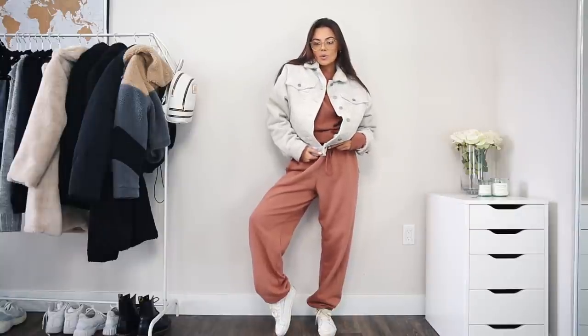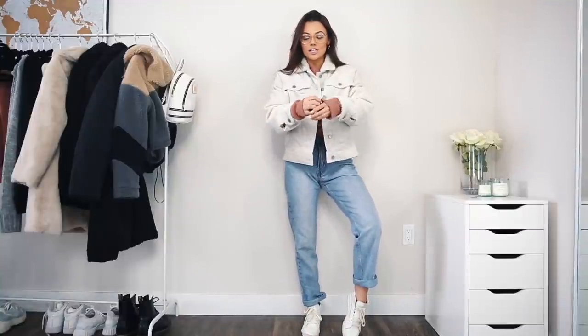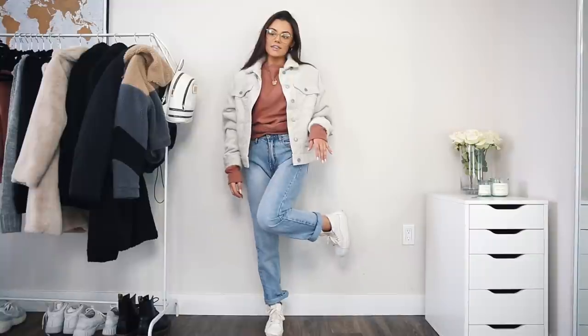I'm sweating in this because it's so hot, so I think you guys will be warm in it. But I just think this is a cool, casual look. It's a little bit different than your normal fitted sweat outfit, and I'm obsessed with the color, like I said before. So I really quick wanted to show you guys a different look with this sweatshirt. I just put it with a pair of jeans and the sneakers again, and it's a whole new look.